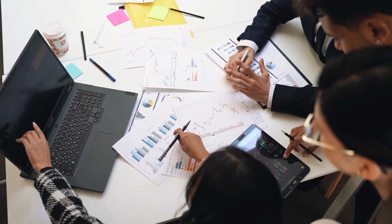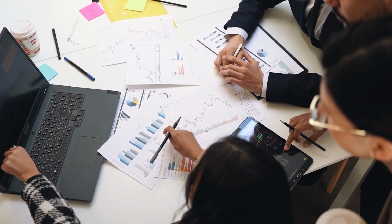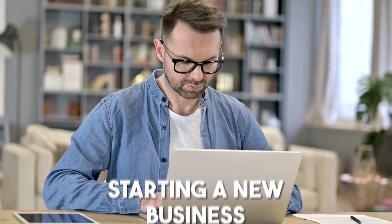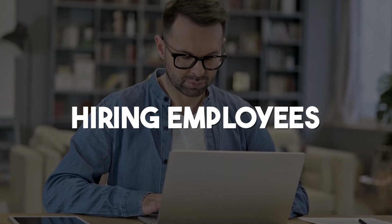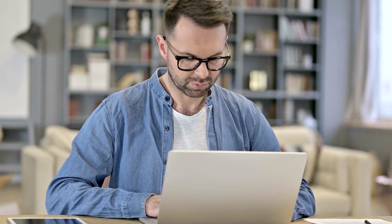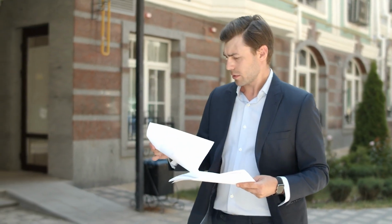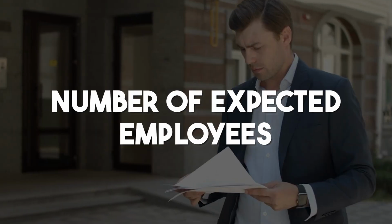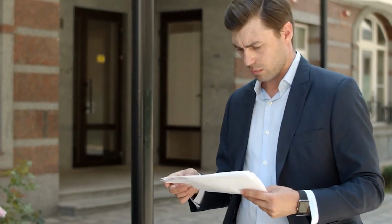Then choose the tax year that indicates your preferred tax year period. Most businesses follow the calendar year, but you can choose a fiscal year if it aligns better with your business activities. Now choose the reason for applying. Select the reason for applying for an EIN. This could include starting a new business, hiring employees, opening a bank account, etc. Choose the option that matches your situation. Also answer the questions regarding your business activities and the number of expected employees, if applicable.